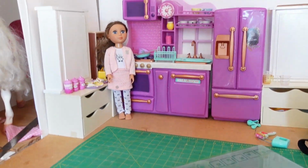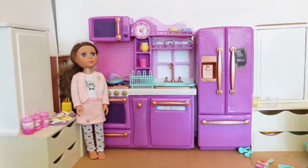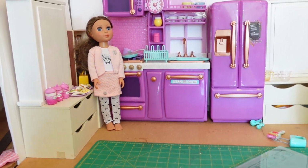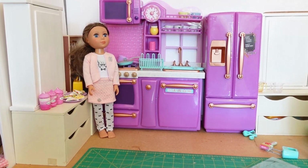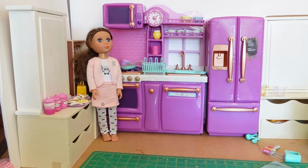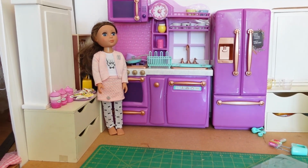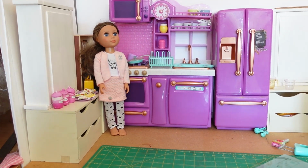So to finish it off, what I'm going to do is try and do a video one a week on each area of the storage. I'm hoping that if I can get a video out, it will help you if you're doing stuff for your dolls on how to store different things. So I'll try and do one each week so it gives you ideas on what to do.